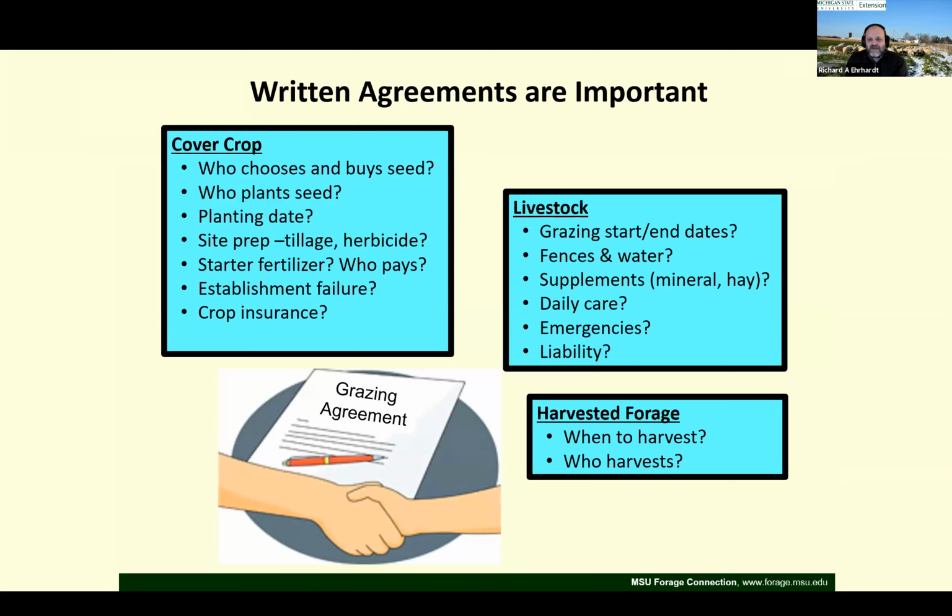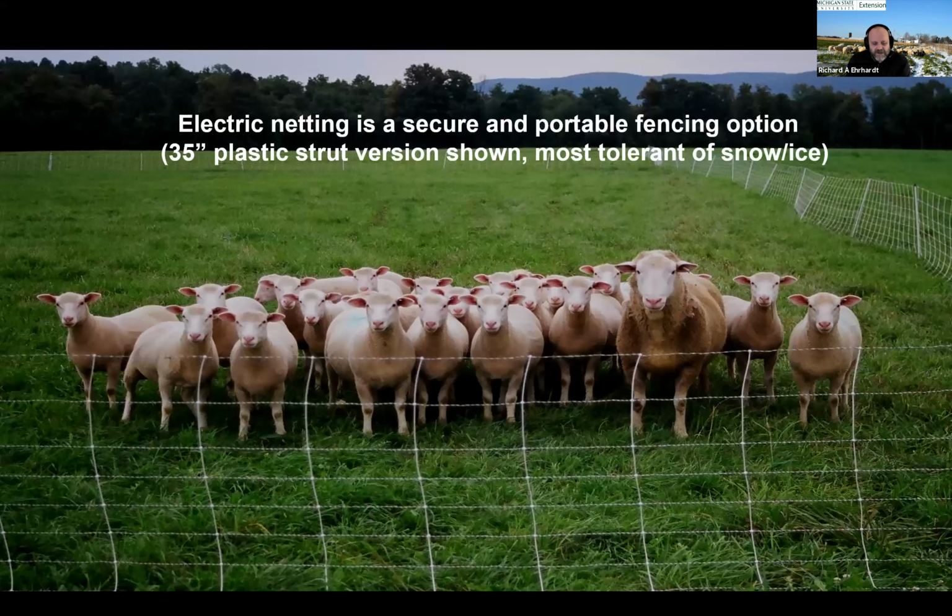You need to cover all of these different questions. To me, probably the bigger question is making sure you can keep your animals secure on their farm, and how you're going to manage the cover crop. So we use electronet, as I mentioned already.